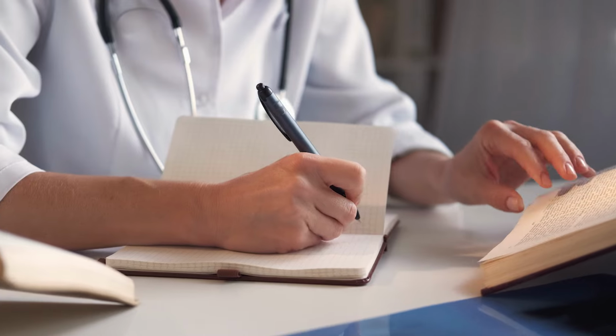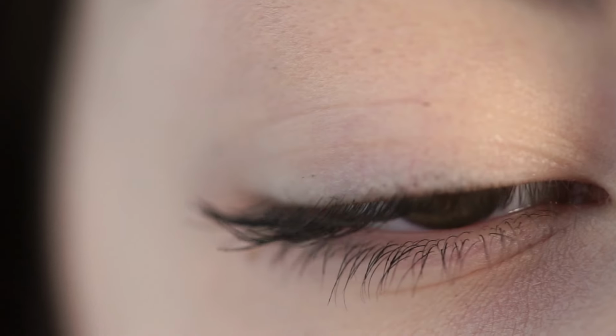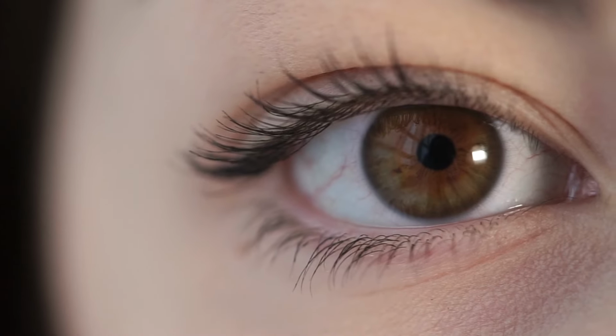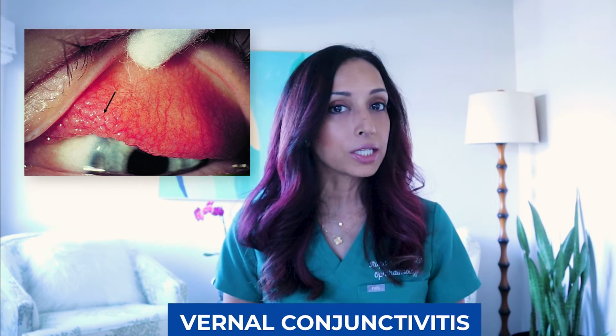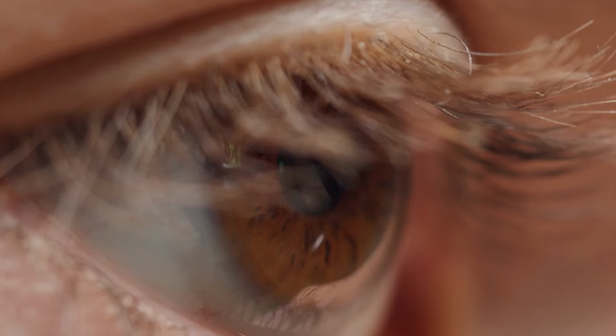Now, a quick search of the medical and scientific literature does find an association between various peptides and eyelash growth. Basically, they look at a lot of families that have really long eyelash growth and deficiencies or excess of certain growth factors or peptides, and they find that these families also have really long eyelashes. There's even a particular condition called vernal conjunctivitis, which is kind of an extreme form of allergic or atopic conjunctivitis in the eye. And again, those individuals have really long lashes.